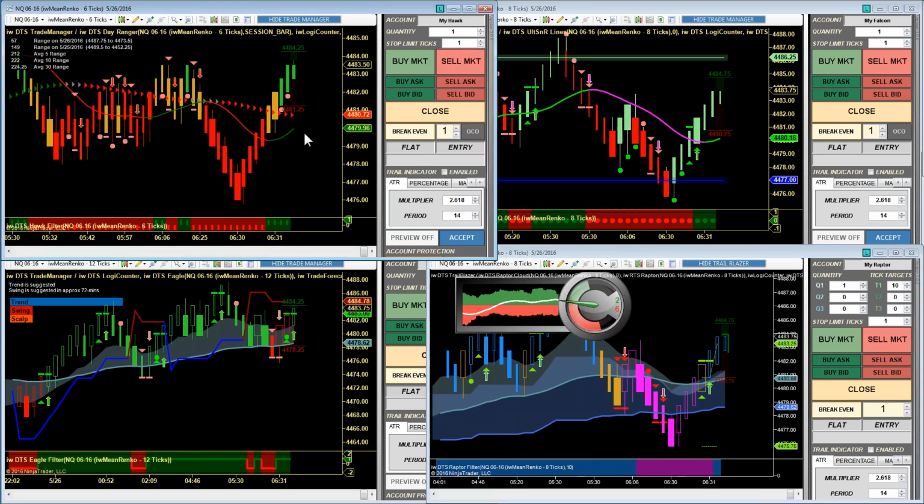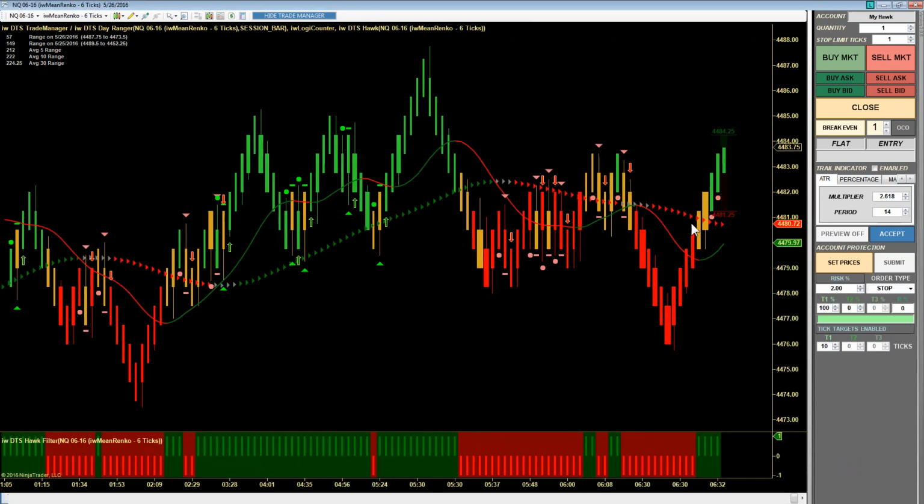We'll let the dust settle a little bit before we get too caught up in finding a signal. The hawk showing us very sideways trading today. In fact, I'm starting to think that we could be in a big trading range today. So when the market gets toward the top end of this range, we'll see whether or not we can make a breakout or whether it's actually just going to flinch and fail.